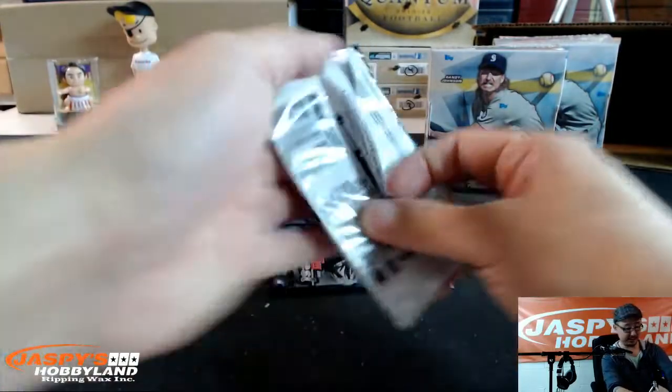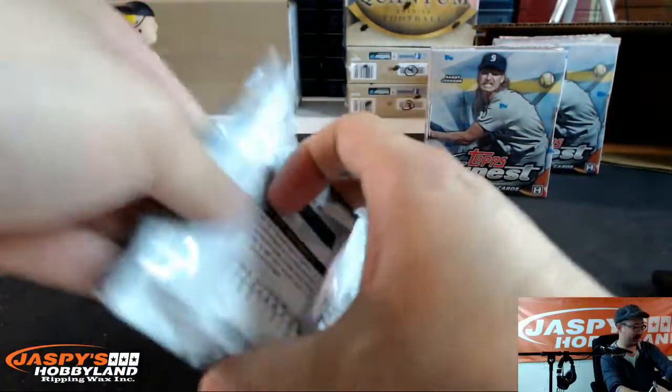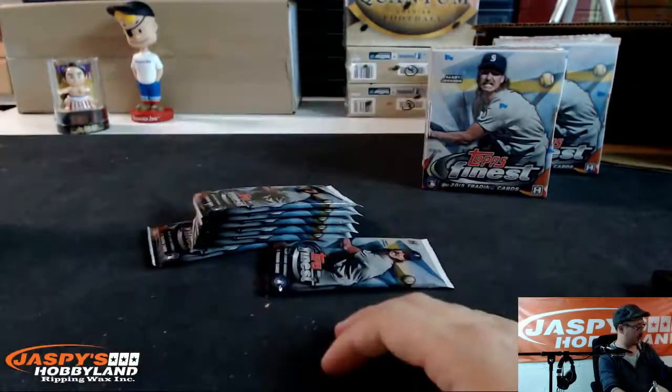Pretty good, Jason, I think. We got a Greg Maddux autograph. We got a Wade Boggs Generations insert. 4 out of 5. A lot of color. Looking pretty good, I think.